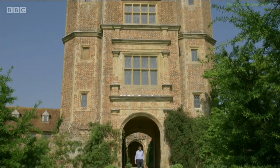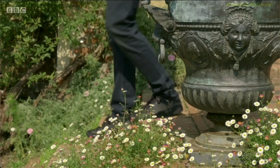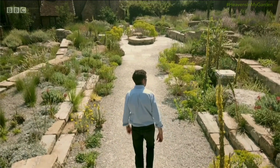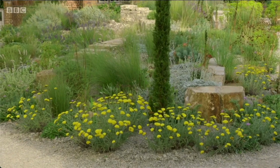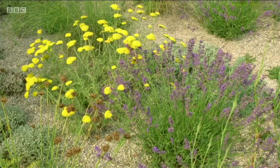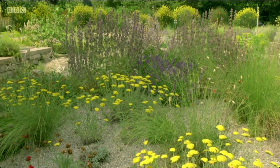Coming up on today's programme, Adam visits Sissinghurst to see the dramatic restoration of an original part of that glorious garden. How does it all hold together? You look at little groups like the Achillea there, they sit as a big group, then they just drift off slightly, and then they drop down. So they lead the eye, and they draw you around.